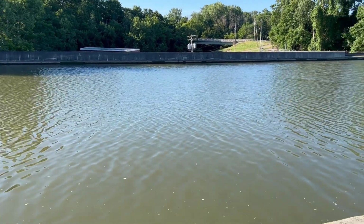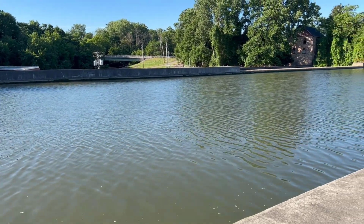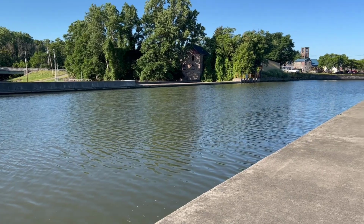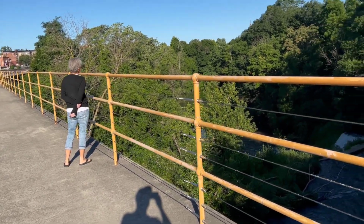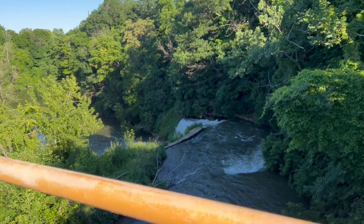So here's the canal in Medina, New York. That's a spillway, so if the level gets too high, the water runs over that into this creek that runs underneath it. Similar to the culvert we drove underneath, this river goes under the canal here and then goes over these falls.